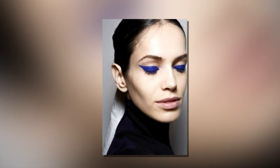Again, everything else is understated. So remember, when you're going bold in certain areas, understate the other areas. Pick either the lips or the eyes to highlight. You don't want to try to do both. A little clown, okay.